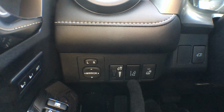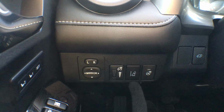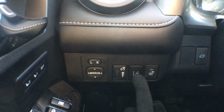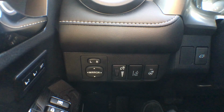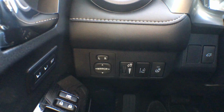This is part of our Toyota Safety Sense. So this is our lane departure alert with steering assist. What it does is if you do start to drift out of your lane without noticing, your car is actually going to alert you that you're doing that. It's going to take over your steering and it's going to bump you back into the lane that you're supposed to be in and hopefully prevent an unwanted collision.